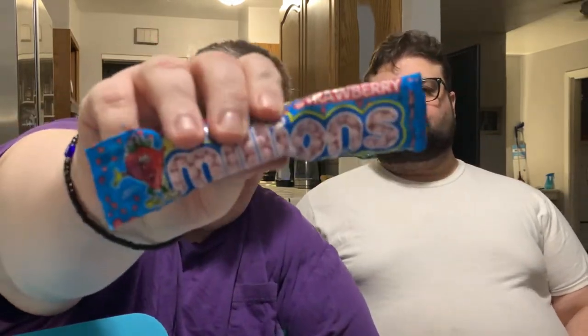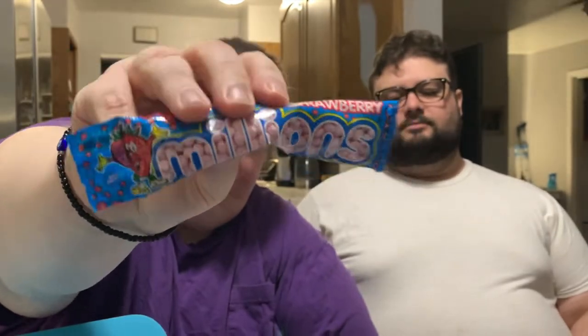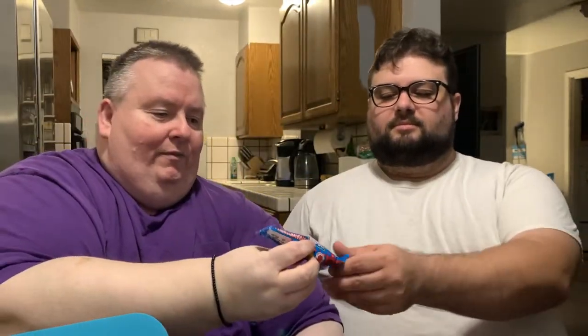All right, so I've picked one and it's Millions and it's strawberry flavor and it's little things. Little things. Storm, go ahead and open that up and we'll try the little pinky. You know, I'm thinking maybe hundreds at best. And we're talking low hundreds, but I guess anything for marketing.